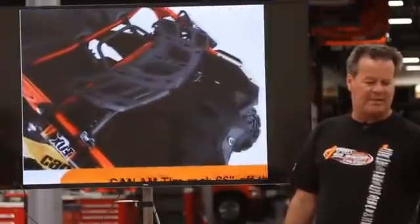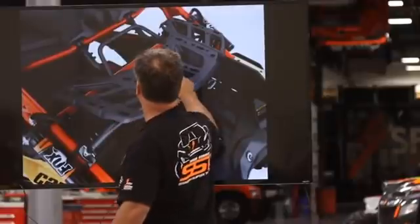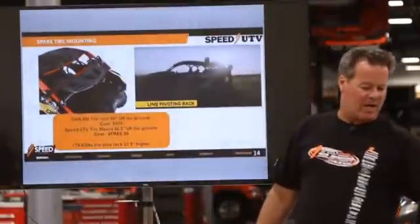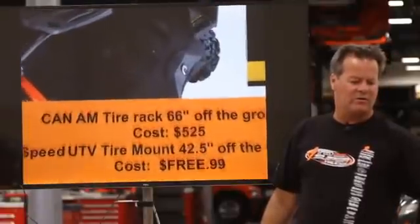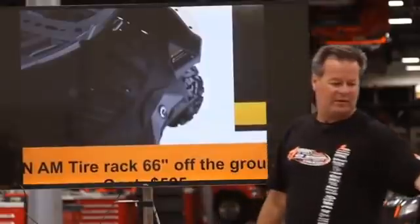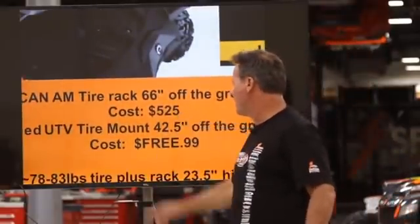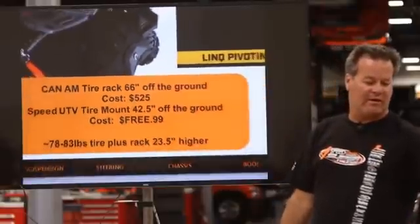So the Can-Am tire rack right here. This is the rack that Hailie had her spare tire mounted on. That rack costs you $525 on the Can-Am configurator. So this spare tire rack, sorry, has a $525 cost.